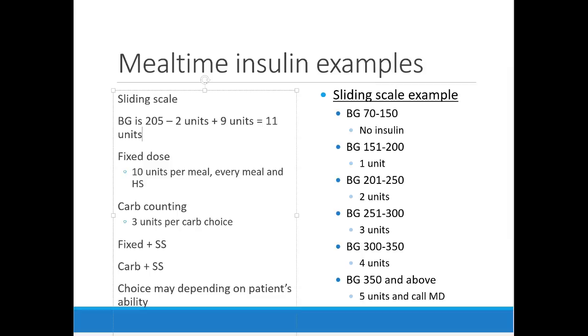And the sliding scale is designed to balance out any excess glucose. So if somebody's not controlled with their normal dose, if somebody's riding a little bit higher throughout the day, they can add a little bit there with a sliding scale, and also use the carb counting strategy to cover their mealtime insulin.